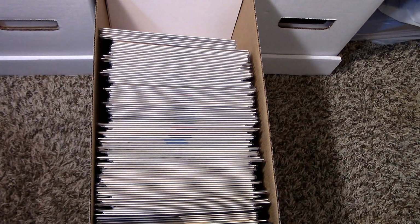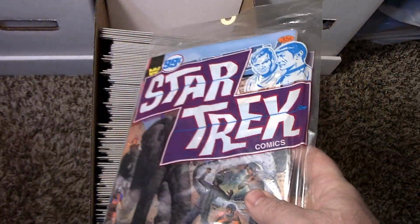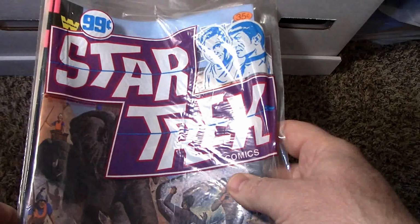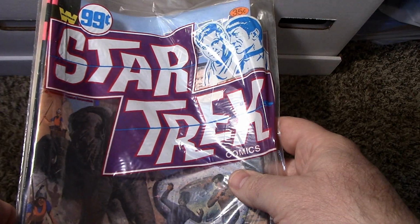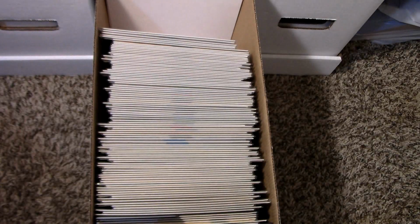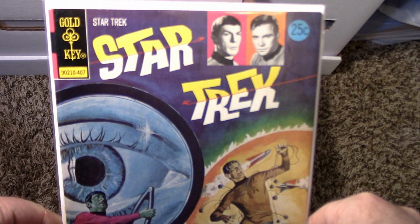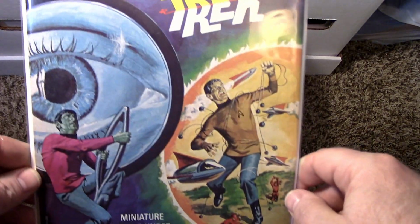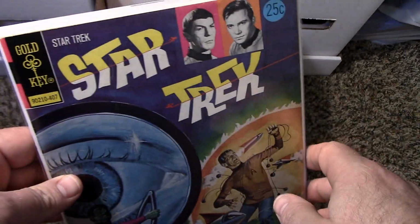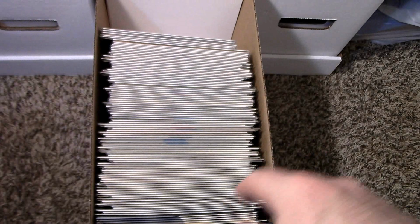Alright, if you want to stay tuned to another video, I'm going to open up some of these classic books. I think this is probably from the early 70s. I can't remember what issues are in here. One thing I don't like about these old ones is it's always hard to tell what issue it is by the cover. There's no numbers on the front normally. So you just got to open up to the splash page or whatever, or know the cover art.